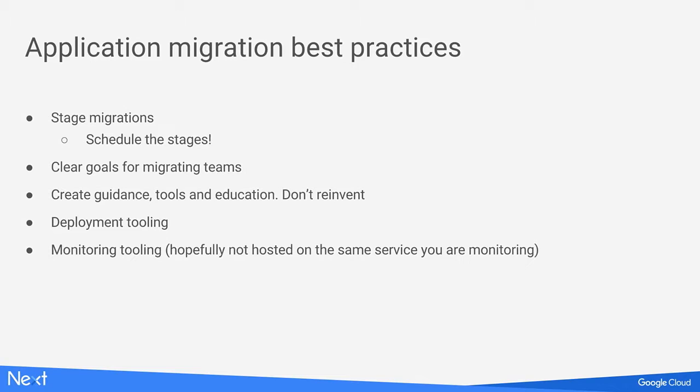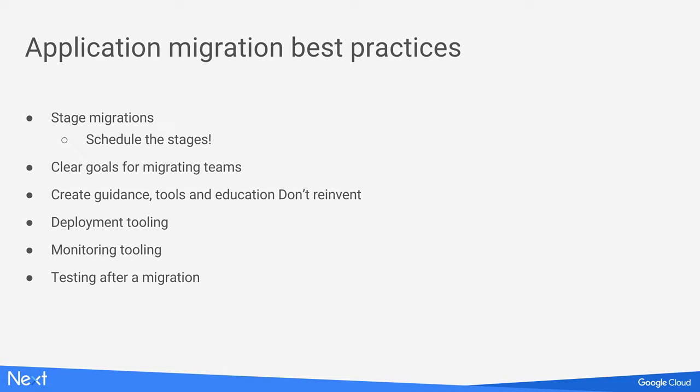And then monitoring tooling. So just a kind of a pro tip here, if you're going to monitor something, don't host it on the same service you're monitoring, in case anyone followed last week. But generally, if you're going to have something, monitor it. We have Stackdriver. It's a great tool. There's lots of them out there. But if you're going to be in the cloud, have that set up as part of the migration as well. And then finally, test after you migrate. Make sure it's all working and have some definition of what working means to you.